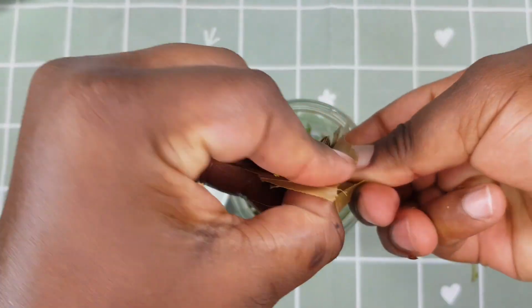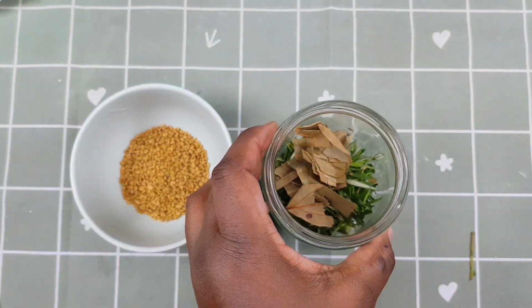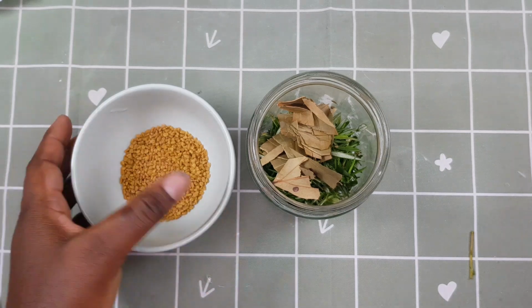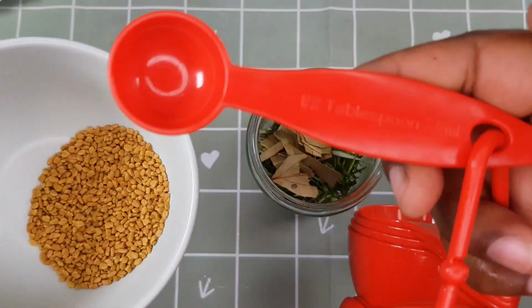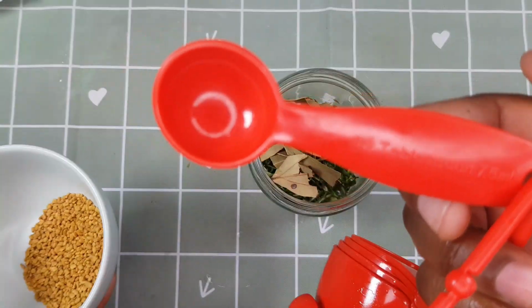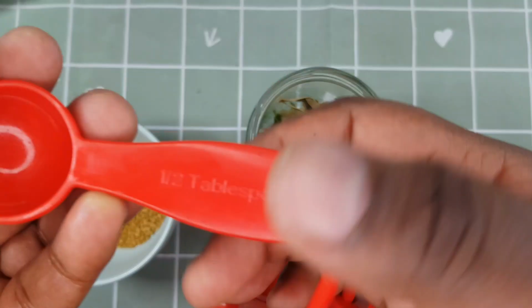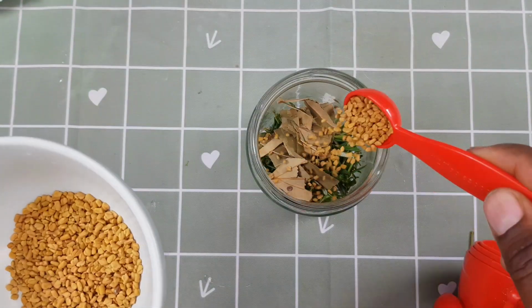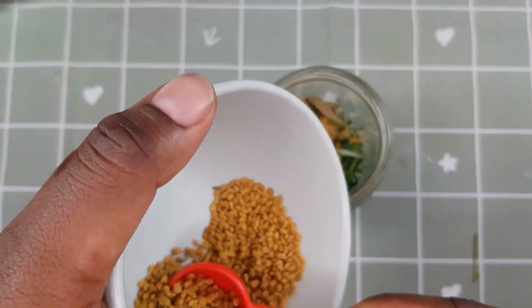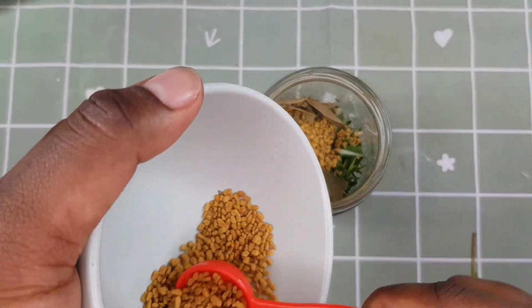Okay. So next, I'm going to add my bay leaves. I'm not going to use a lot of bay leaves. I'm only going to use 3. It's enough. So what I'm going to do, I'm going to break them into some tiny pieces, not too tiny, but I'm just going to fold them and then put them into the jar. Okay, and then next on, I'm going to add my fenugreek seeds.